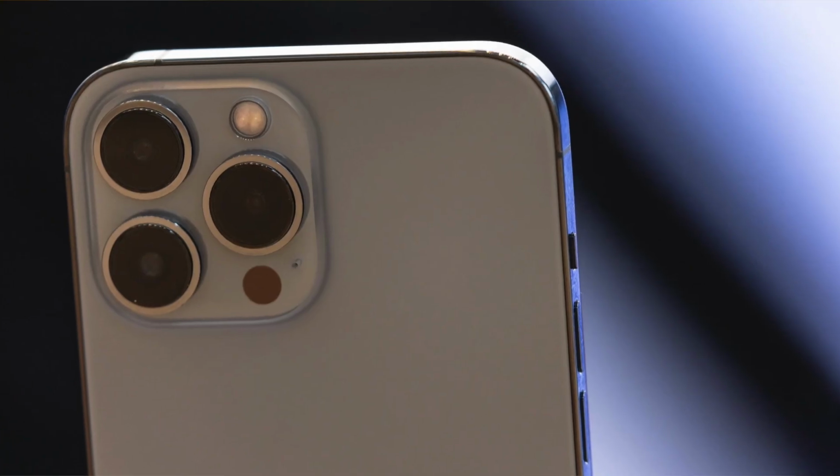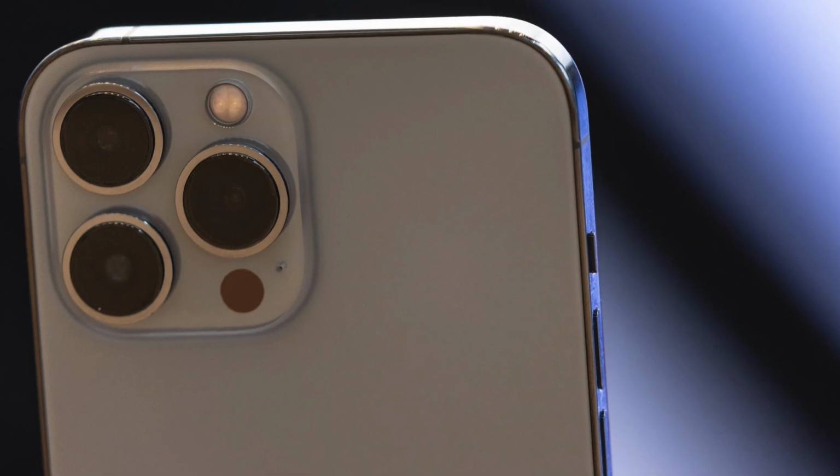Last but not least, we're going to talk about the cameras, because there wouldn't be a leak video without the camera upgrade. And the biggest upgrade that we're seeing here is going to be the telephoto lens, which is currently only available on the iPhone 15 Pro Max.